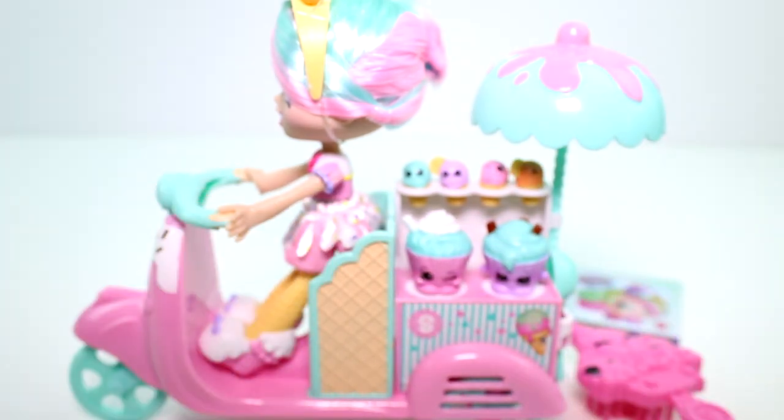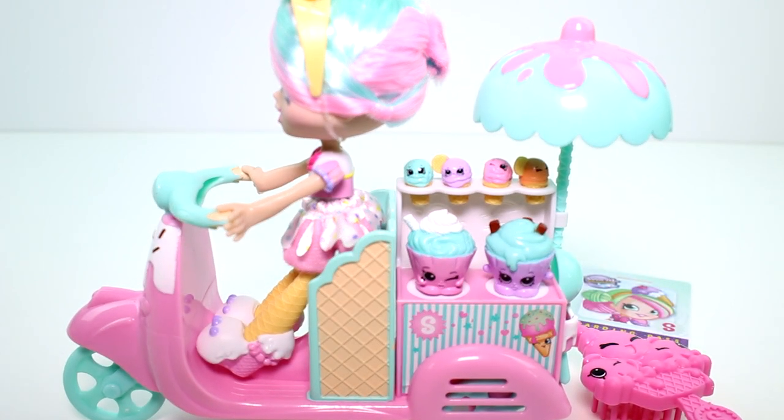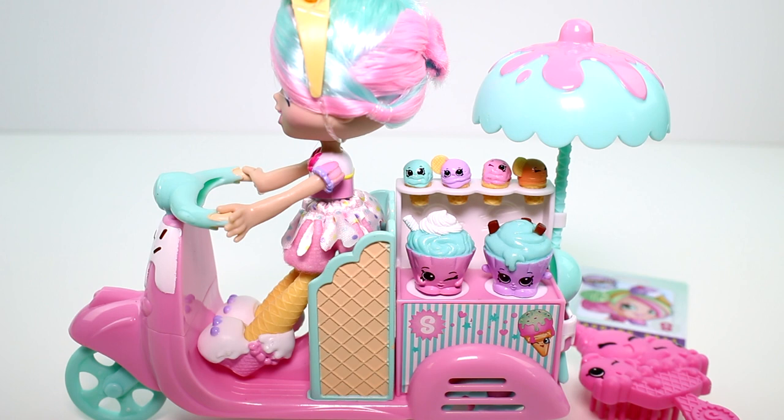It's so great. You guys are going to have to let me know what is your favorite, which Shopkin. Mine are all four of the mini ice cream cones. But I love this set overall. I think it's so cute. I actually think the ice creams made it the best set ever though.